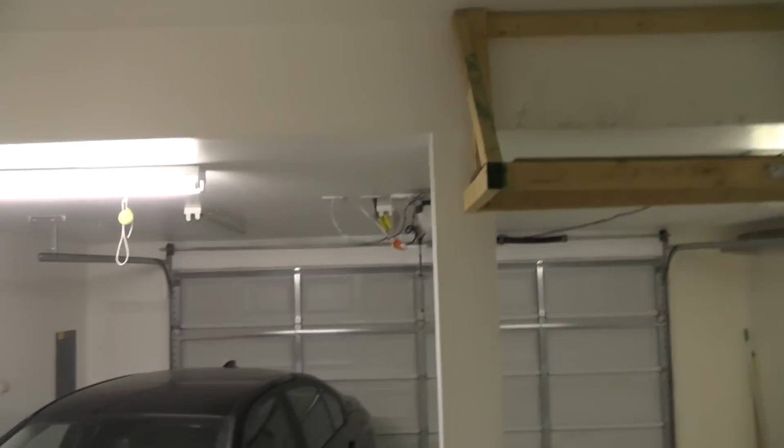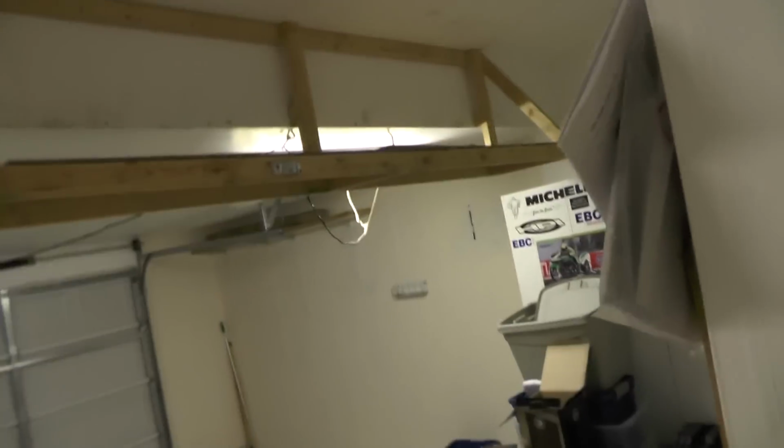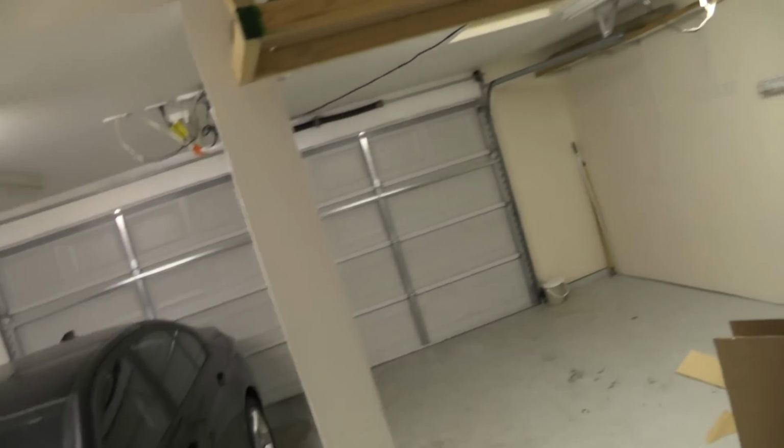So that's it for the garage, and as you can see, there is this overhead rack in the garage where you can also do storage, and we do have some shelving up there. We have nothing to put there as of now, but who knows in the long term what we'll do with this place, right? So that's the garage. Quite honestly, probably the thing we did the least with.